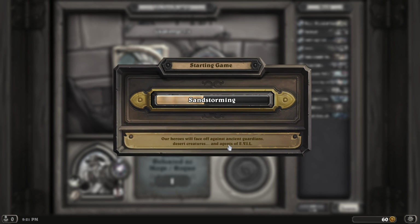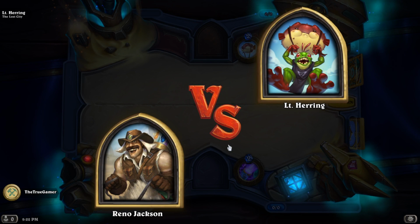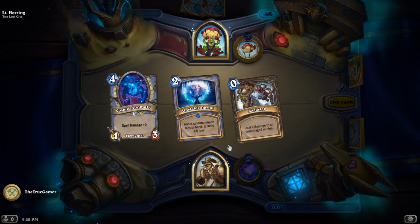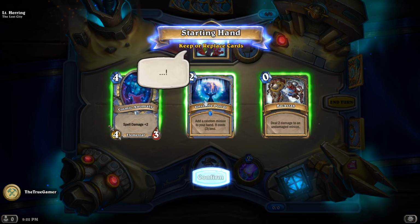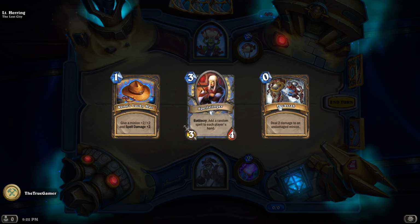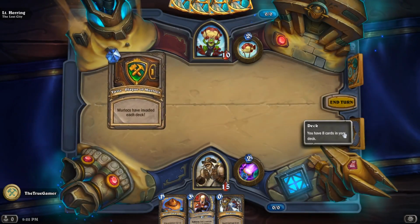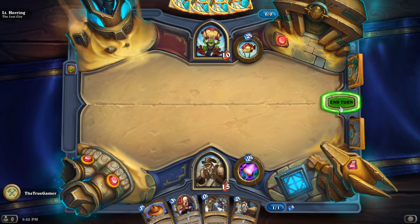Let's give this another go. Reno versus Lieutenant Herring. Evil, eh? I hate these guys. It's not really too useful, but every time. It's like no one knows the benefits of a low-cost card, you know? Great.